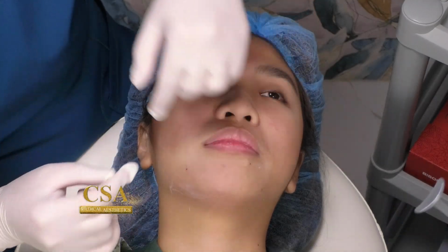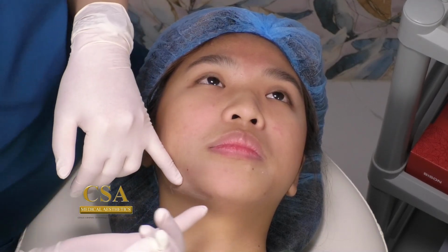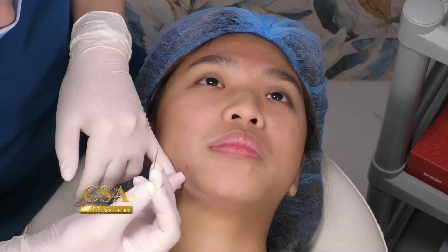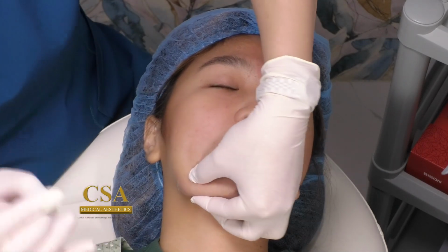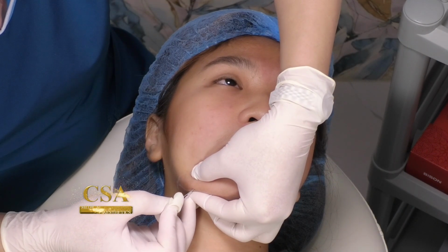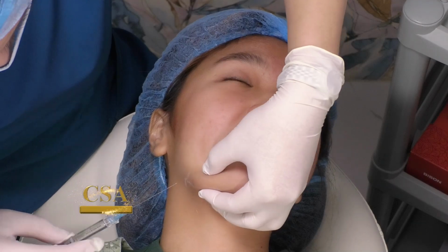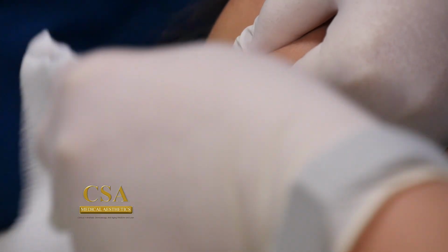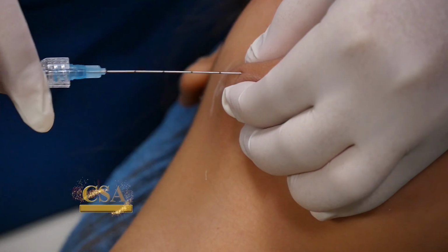Now my entry point will be on the inferior aspect of the mandibular line here, okay? Since we're targeting this center point, and I also want to correct the deficiency at this part, we'll be using another entry point there. Okay, pinching, cleanse or disinfect. Okay, there you go. And there's a puncture there. You're still good? Yes, Doc. Okay, so I have my entry point ready, and this is another syringe. I've already used one syringe for her, and I'm going to add another syringe.